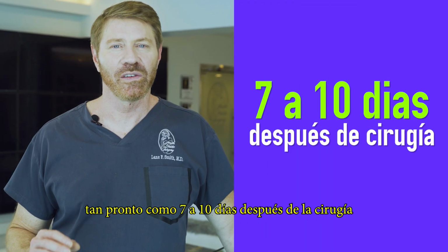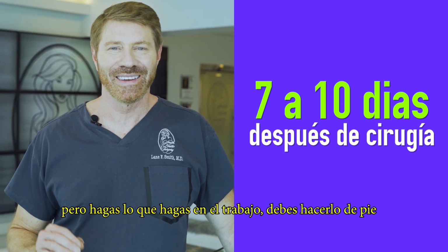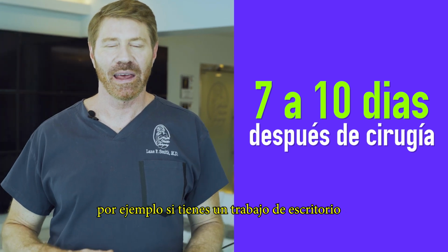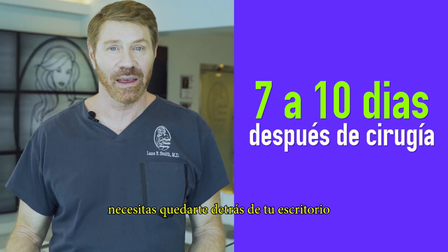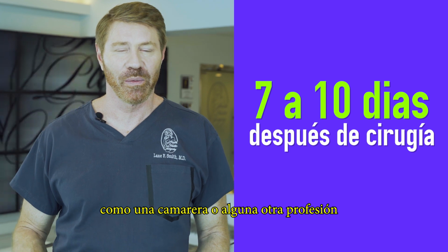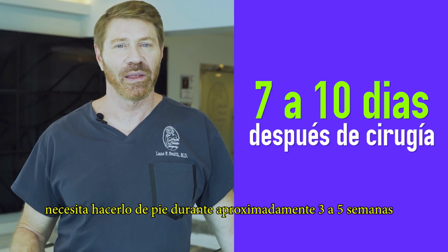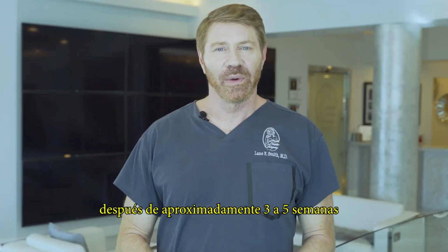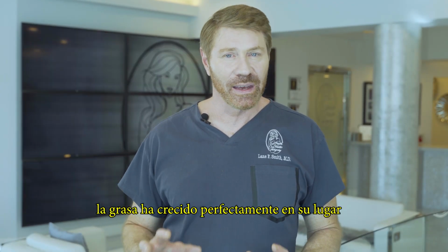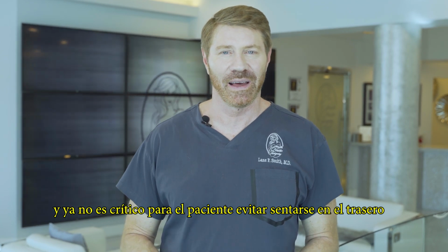Patients can return to work as soon as 7 to 10 days after surgery, but whatever you do at work, you need to do it standing. For example, if you have a desk-type job, you need to stand behind your desk. If you work already standing, like a cocktail waitress or some other profession, then perfect. But whatever you do, you need to do it standing for about 3 to 5 weeks. After about 3 to 5 weeks, the fat has grown safely into place, and it is no longer critical for the patient to avoid sitting on the buttocks.